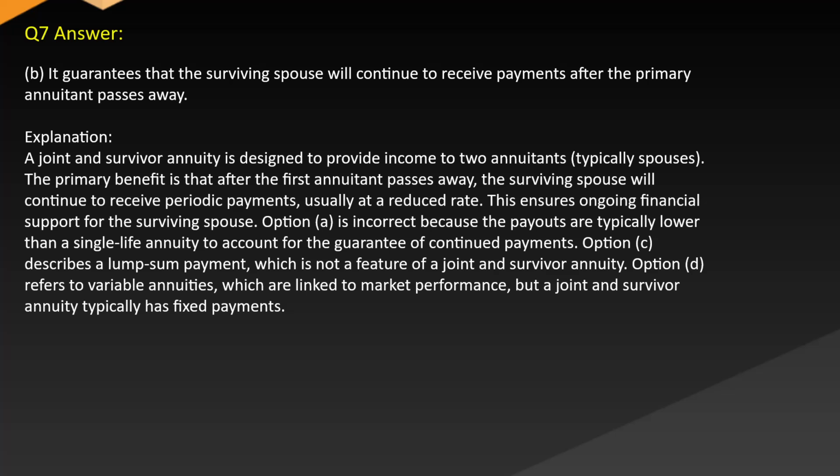Option A is incorrect because the payouts are typically lower than a single life annuity to account for the guarantee of continued payments. Option C describes a lump sum payment, which is not a feature of a joint and survivor annuity. Option D refers to variable annuities, which are linked to market performance, but a joint and survivor annuity typically has fixed payments.